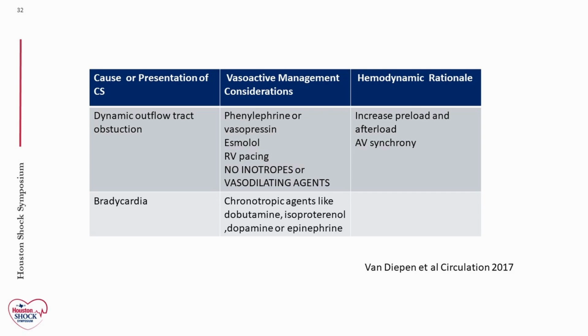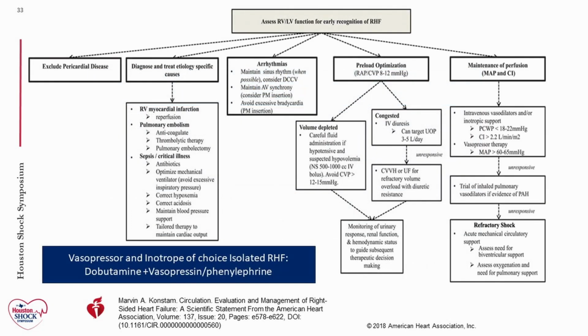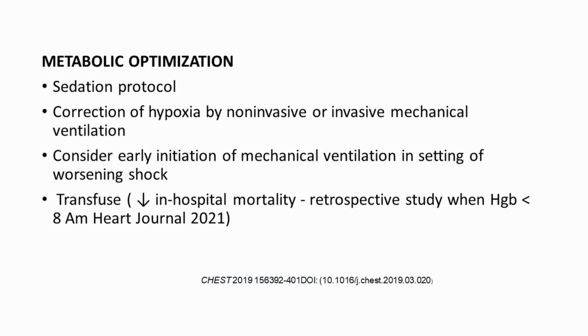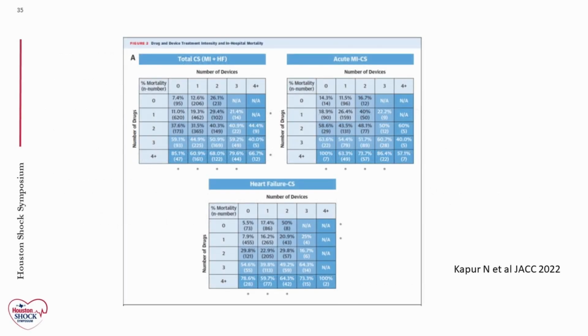For RV shock, basically preload optimization, maintaining perfusion by increasing contractility, and afterload reduction with vasodilators. The vasopressor and inotrope choice would be dobutamine and vasopressin or phenylephrine. Metabolic optimization, sedation protocol, correction of hypoxia, and early initiation of mechanical ventilation.